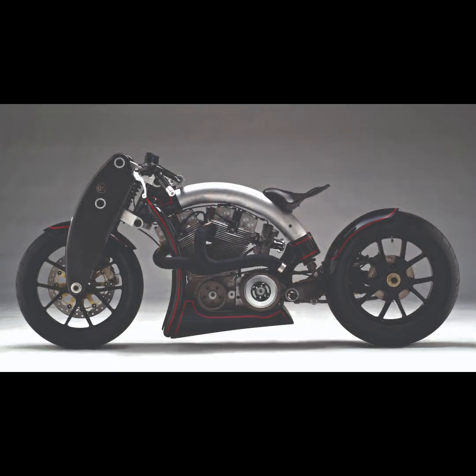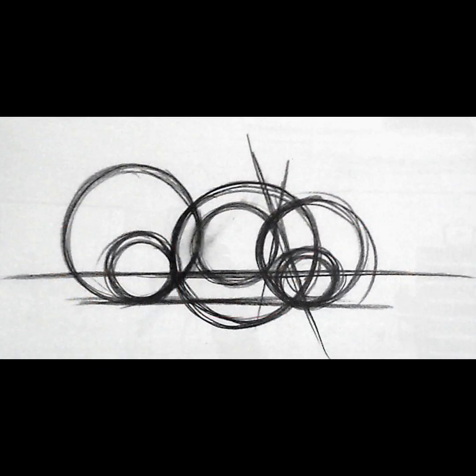I remember you showing me the design concept of the Wraith, and it's interesting that this conversation has come full circle, because that really was the sort of genesis behind your designs, was this circular concept. Can you tell us a little bit more about that?